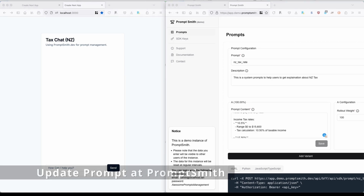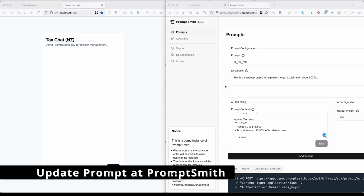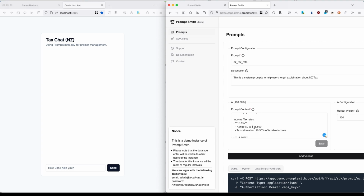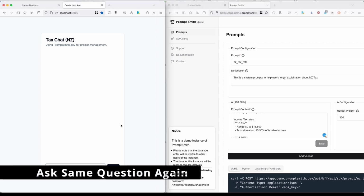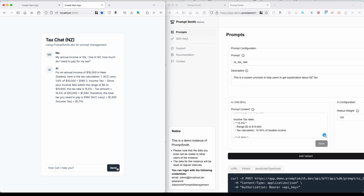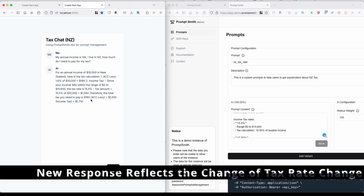Let's say now the New Zealand government decided to increase the tax rate for people who earn less than $15,600 a year. Let's say they increase the tax rate from 10.5 to 15.5 and save it. I didn't change any code. Let's ask the exact same question to this chatbot again. So now, without any code change, the AI gave me a new response reflecting the change, which is that the tax rate is 15.5 now instead of 10.5.